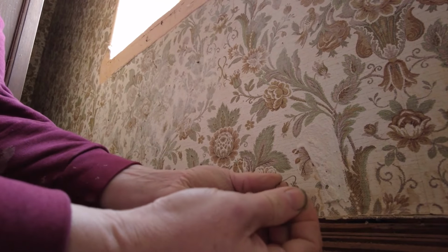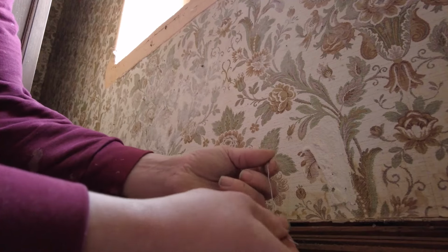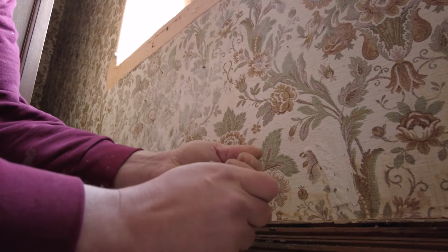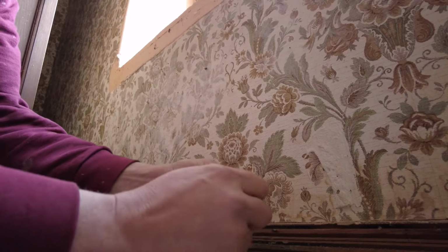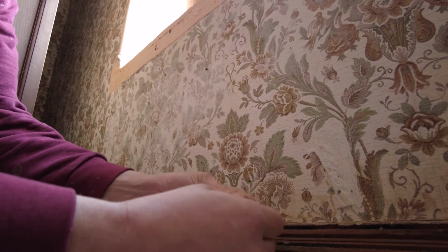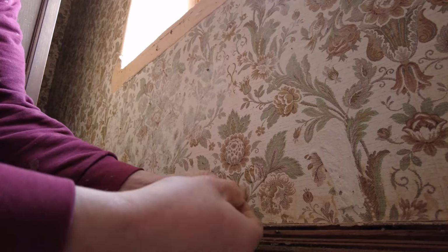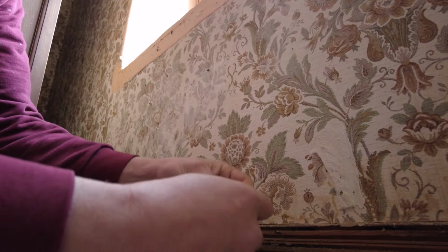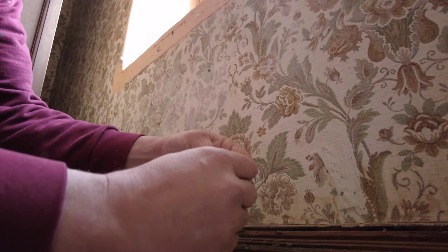Just that easy. It is that fragile. And yeah, if I'd have put power through it, it would have just popped and crackled like popcorn. Yeah, look at that. It's just that fragile. So yeah, that used to run a big flood lamp outside. So yeah, that is probably 80 years old.